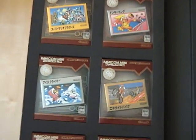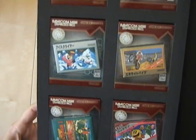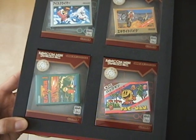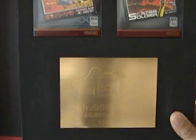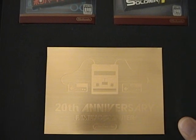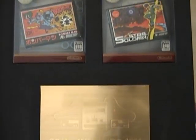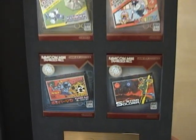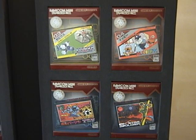I'll give you kind of a closer shot of the box art for all of these. There's also a plaque, 20th anniversary family computer, with a picture of the Famicom. That changes with each set. And speaking of which, we'll go on to the next.